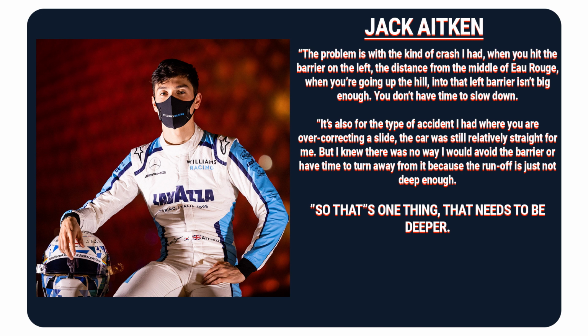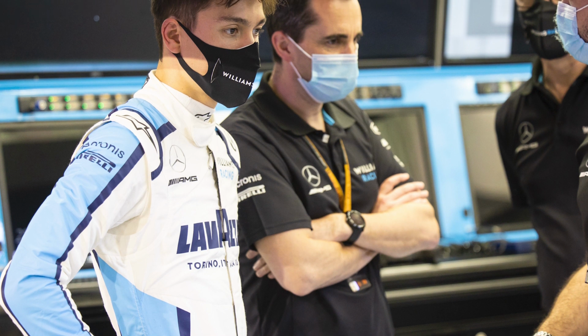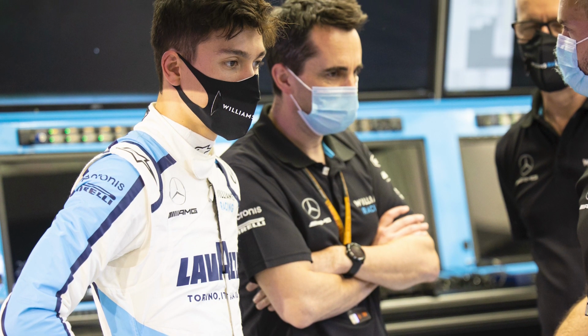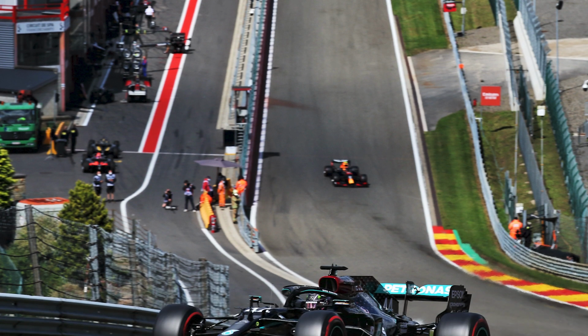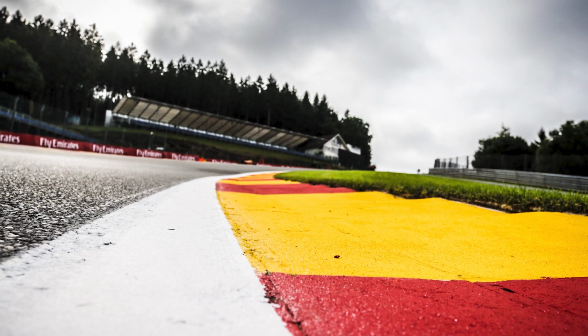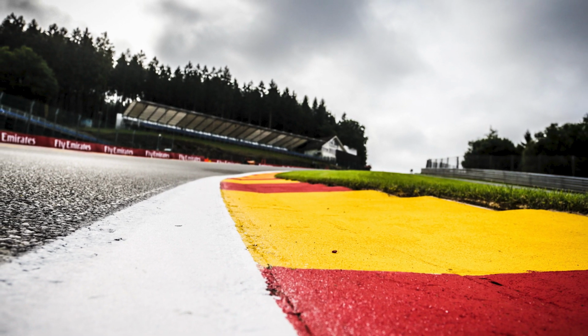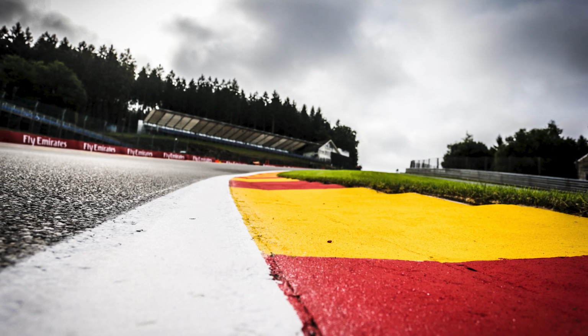So that's one thing. That needs to be deeper. Because of it not being deep enough, when you do collide, it absorbs the energy and bounces you back out. It puts you right into the firing line. What Aitken is talking about is how his car was shunted back onto the racing line after hitting the barrier. It was because of this that more drivers were involved in the collision, hence making it far more dangerous. It's something the FIA certainly needs to look into, but changing Eau Rouge would potentially put a stop to a corner famous for its daring battles.